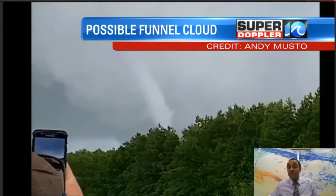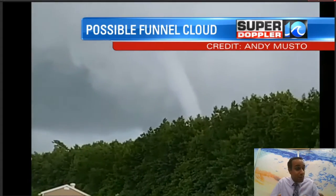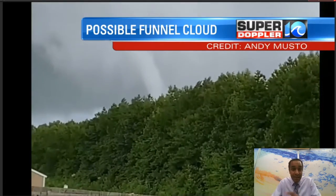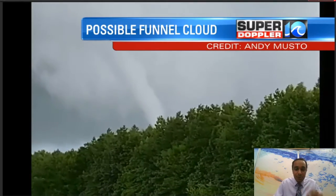I'm meteorologist Jeff Edmondson, and did you see this video that was captured earlier today? This is from near Currituck of a possible funnel cloud, maybe a waterspout. It's kind of hard to tell because, again, we have that area of trees off in the distance. But there's a couple of things that we can take clues from as we look at this video.